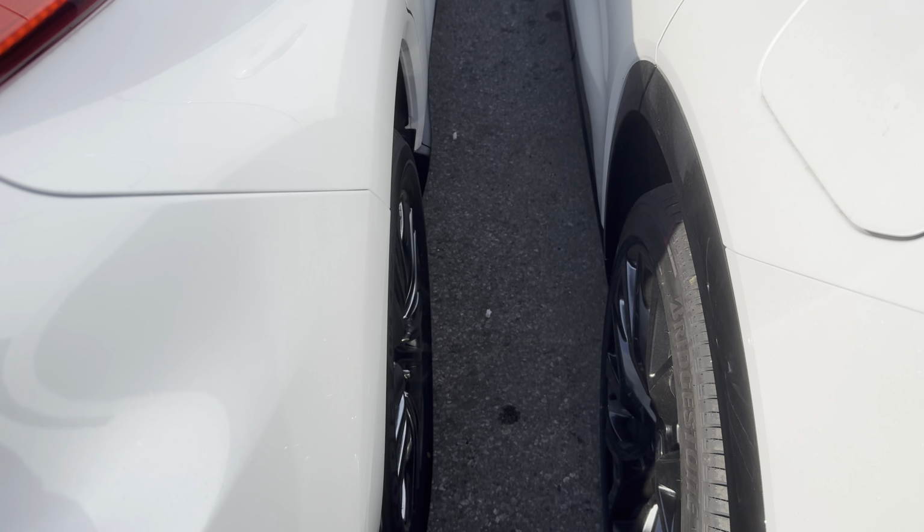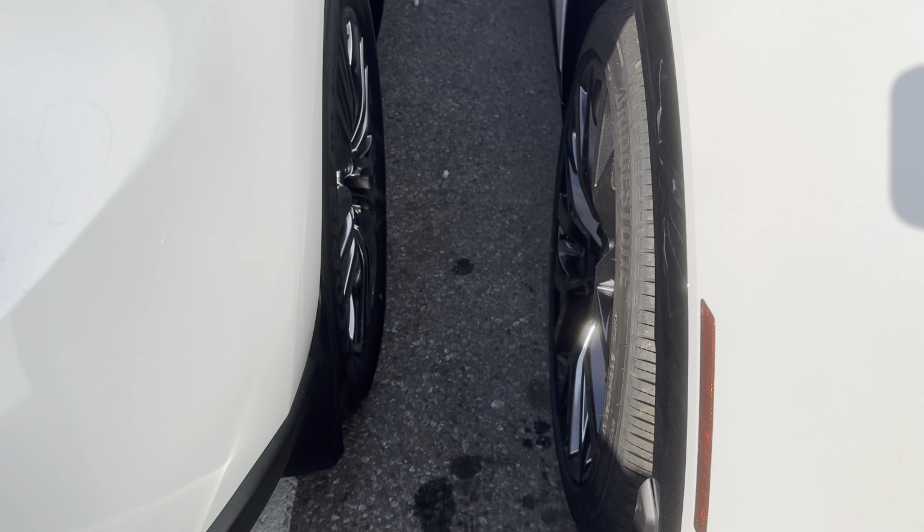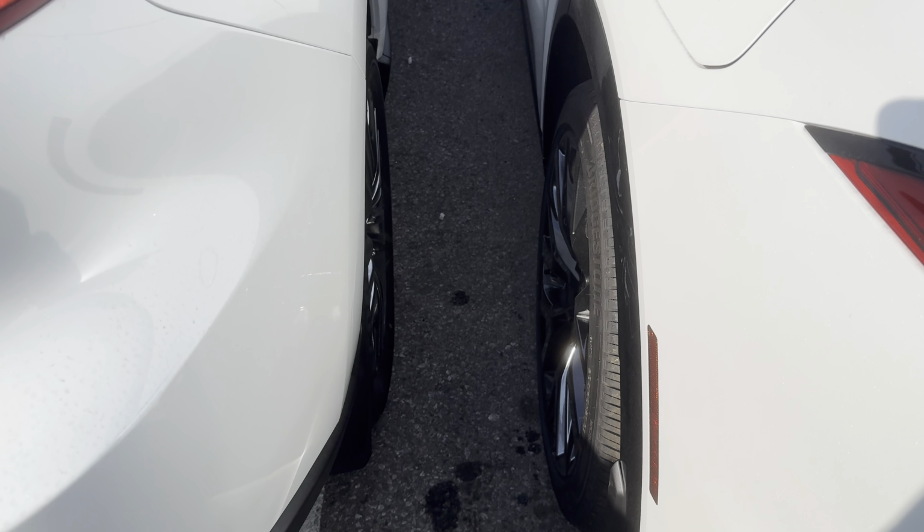So if you can't tell, I've got the Crown Signia over on the right hand side and the Venza on the left. And do you see how that rear wheel on the Crown Signia is sitting further back from the wheel on the Toyota Venza, and that is because, like I just mentioned, the wheelbase is actually bigger and longer on the Crown Signia, leading to a more spacious interior.